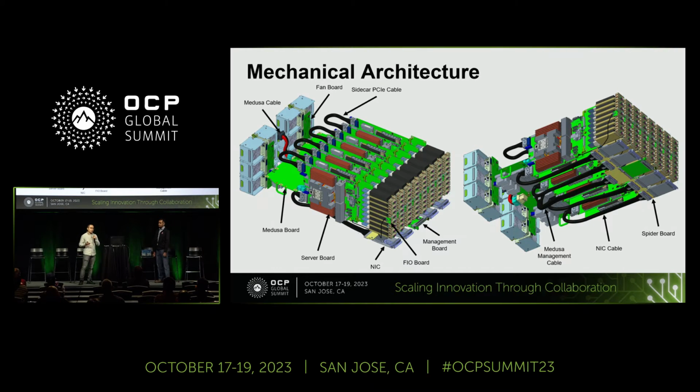The server boards plug into the Medusa board orthogonally, and the power module on the Medusa board converts 48-volt power to 12-volt and delivers the power to the server boards. The BMC is located on the management board. The management board and the NICs are all plugged into the spider board.